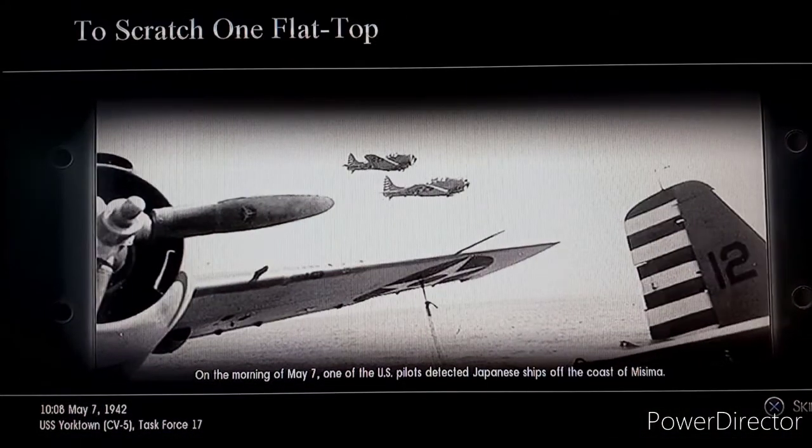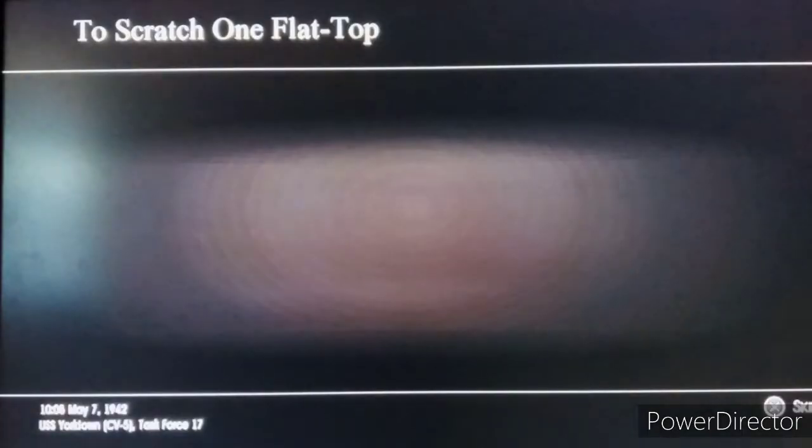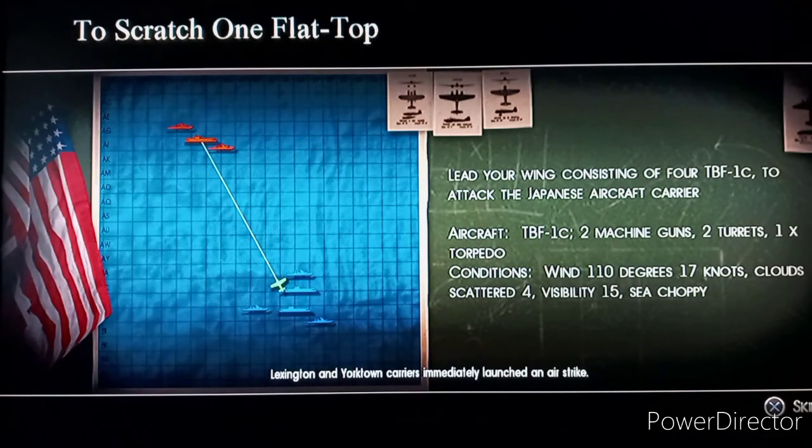On the morning of May 7, one of the U.S. pilots detected Japanese ships off the coast of Mishima. Lexington and Yorktown carriers immediately launched an airstrike.